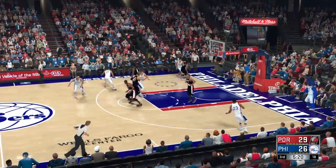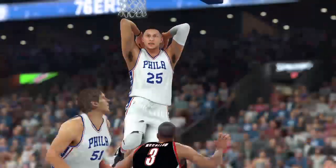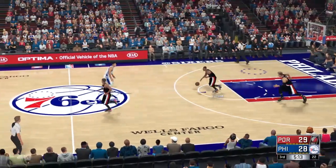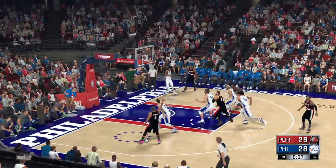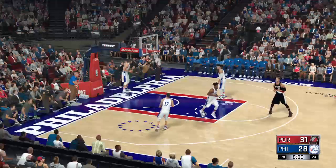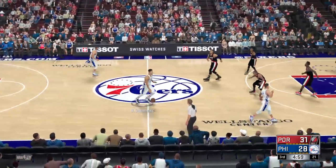In the corner, Simmons with it. And Simmons slams it in. And Simmons loves jamming it through, relentless in his attack of the cup. Lillard with it. 9 points in the game so far. And McCollum the bucket on the assist by Lillard. Lillard's got 3 assists now in this one. The 76ers trail by 3.